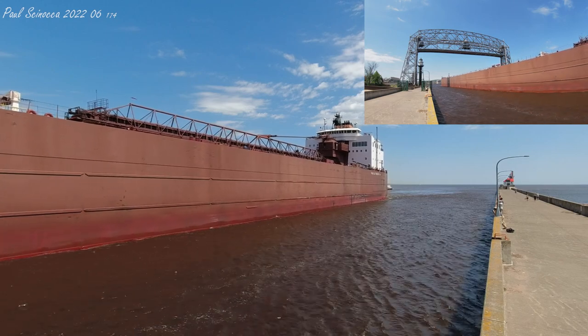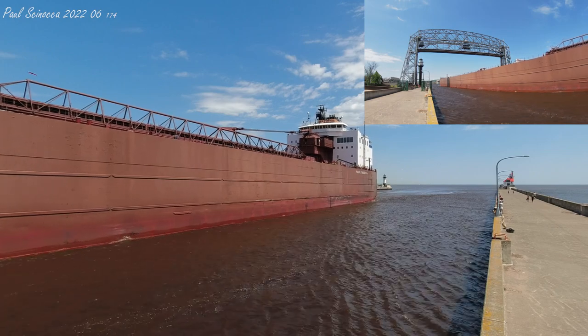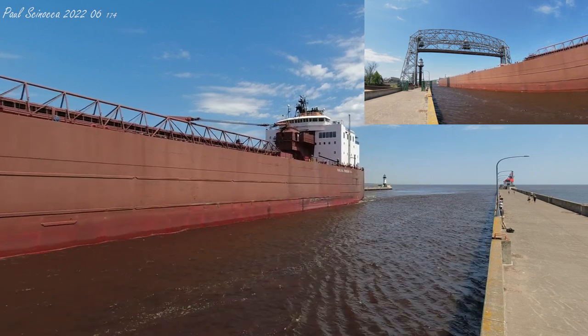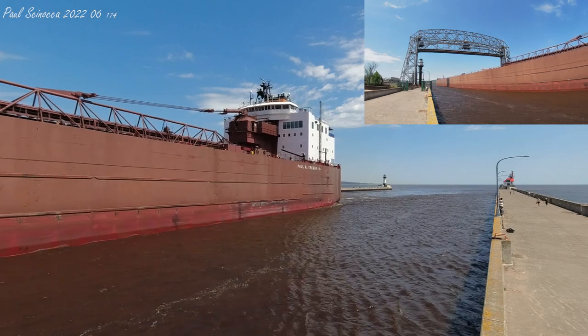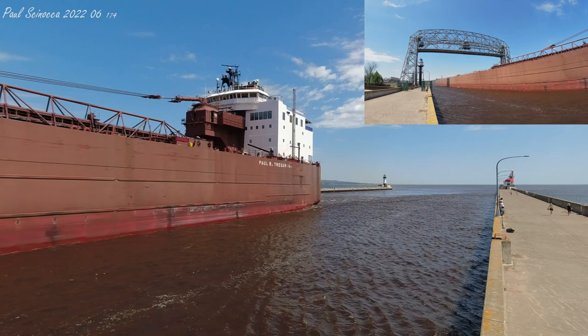But once again, coming through the Duluth Ship Canal, we have the Paul R Tregurtha, 1,013 feet 6 inches, on their way to load coal over at Superior Midwest Energy Terminal. Wave if you see anybody up top, and if you cheer and scream loud enough, maybe they'll give you a master salute, I don't know. Maybe they'll leave you hanging.